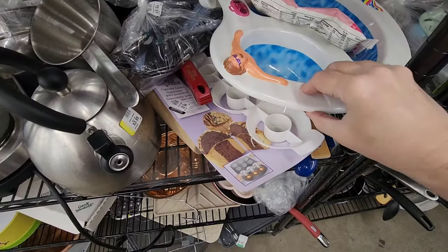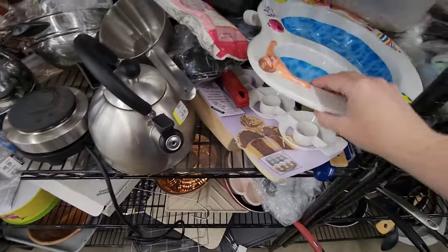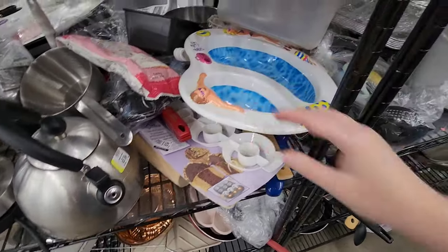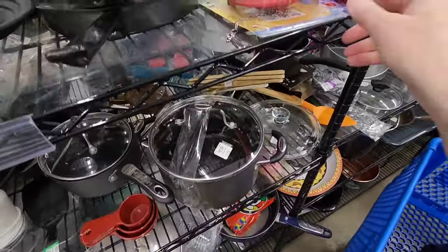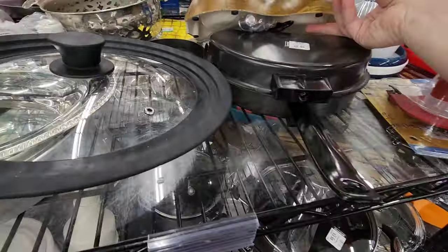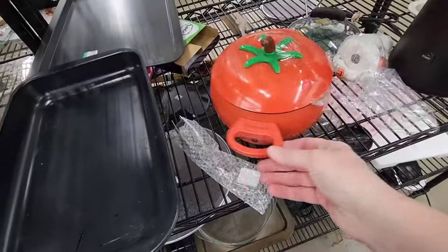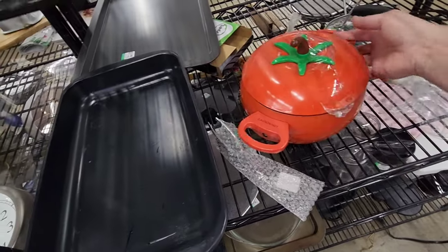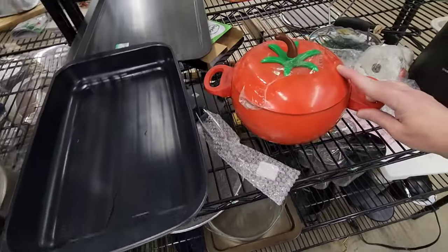He's, oh, this is plastic. I thought it was one of the harder trays. The party tray for summertime. Oh, that's for your toilet. And this is for your dog. Kind of funny looking. A tomato shaped pot. It says caution hot. If it's for making tomatoes.